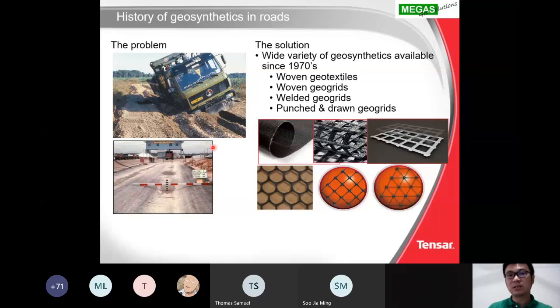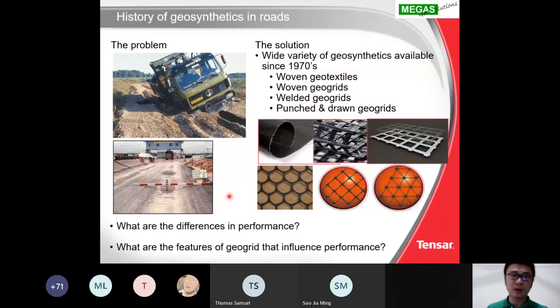So over the years, since the 1970s, engineers have been using geosynthetic products to overcome this problem, like woven geotextiles, woven geogrids, welded geogrids, and punched and drawn geogrids. There are several products being used. But what we want to know today is what are the differences in performance between these products, and what are the features of the geogrid that actually influence the performance. Later we will go through.